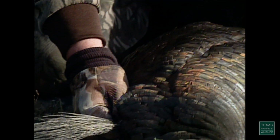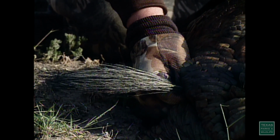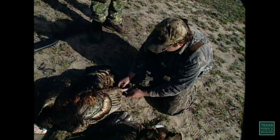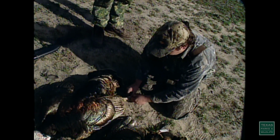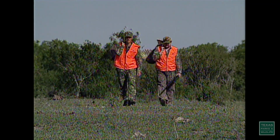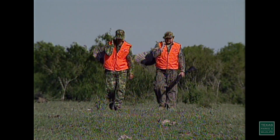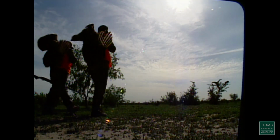Yeah, it's kind of a game, and sometimes the turkeys win, sometimes we win. We spent 3 days patterning the turkeys. We finally outsmarted them. I'm gonna make this officially legal and put these tags on them. I tell you what, we all had a great time this weekend. Hunting Rio Grande turkeys in South Texas, it just can't be beat.